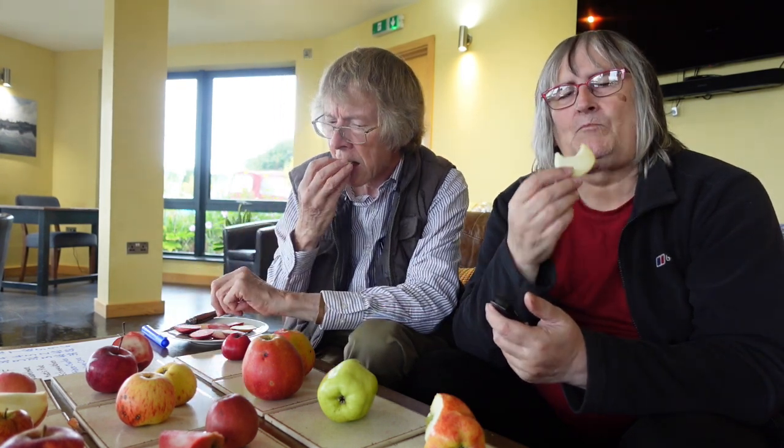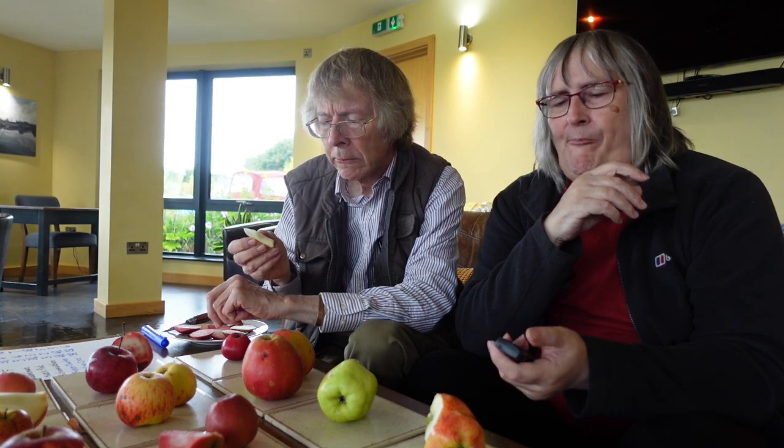I don't know what the parentage of this is, but it must have been bred. It's a sort of genetic freak. It's nice flavour. Yeah, excellent flavour. And it's soft. Yeah, and the skin is pretty well non-existent.